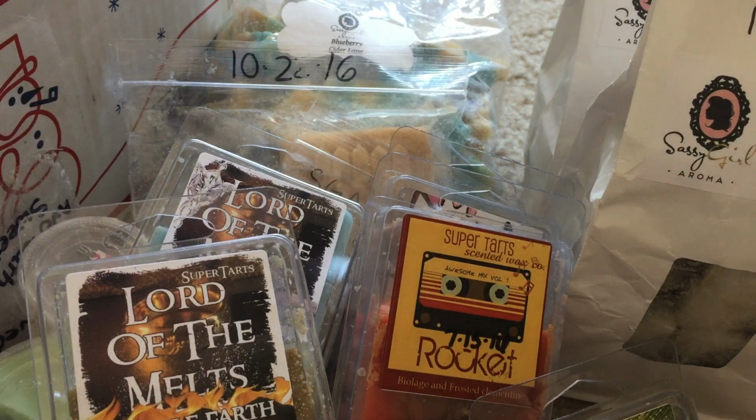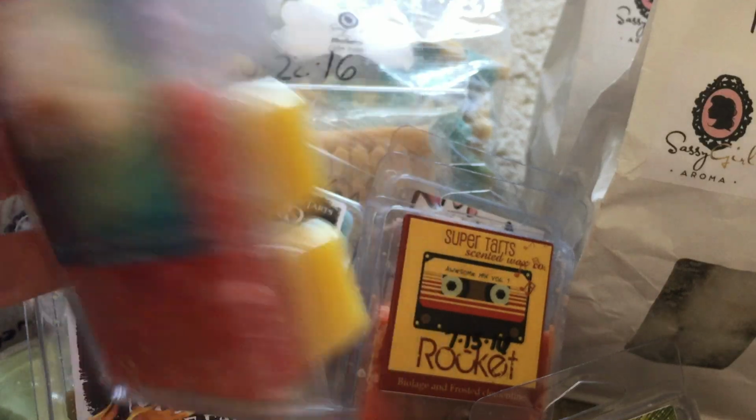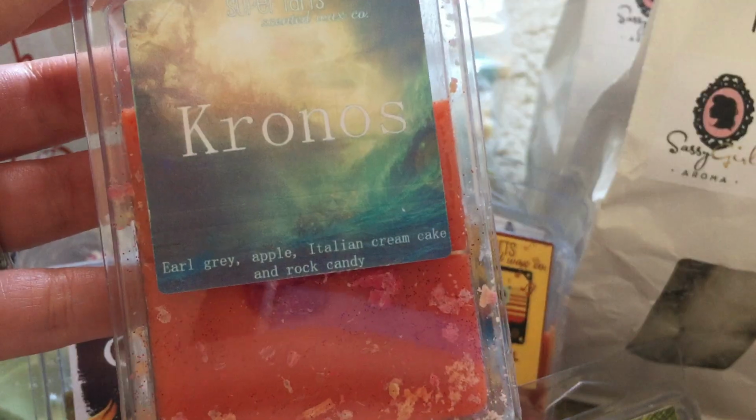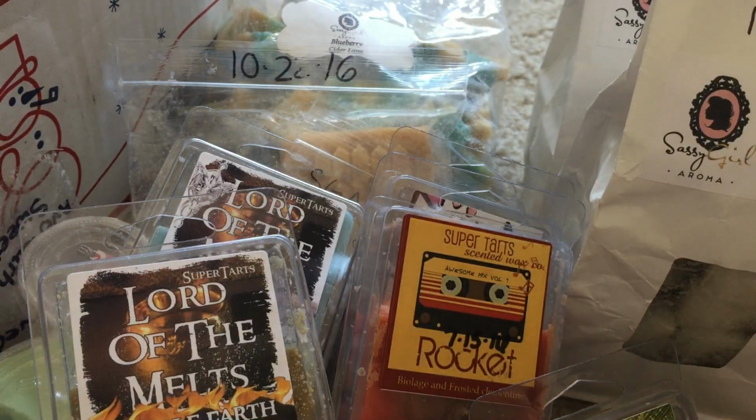I like that one. Melted some Kronos, which I wasn't so sure I would like because it is a bunch of stuff that's just Earl Grey, apple, Italian cream cake, and rock candy. It just sounded strange, but this one was actually nice, and the throw was really good. In a weird way, I like this.